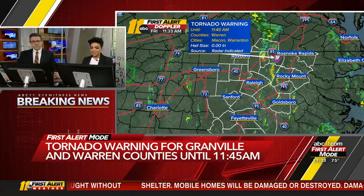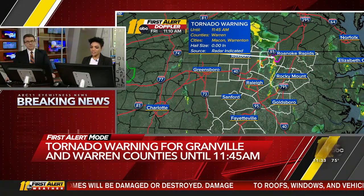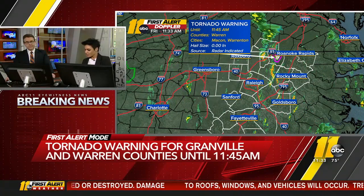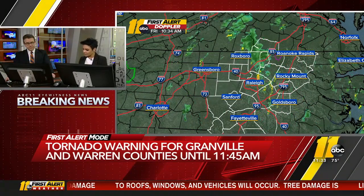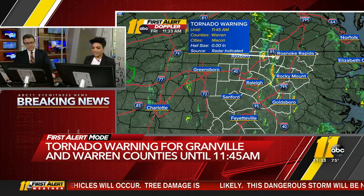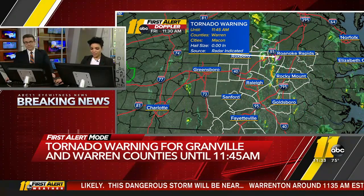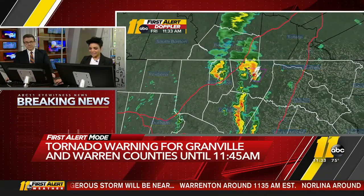But the main concern right now is the squall line. That's what's left of it, the initial squall line just to the west of I-95. And that's going to be moving in. We just got an update in from the Weather Service for the warning. It continues until 11:45. So this is still in place. It looks like we continue to shrink, though, that polygon box. We can look at that again.